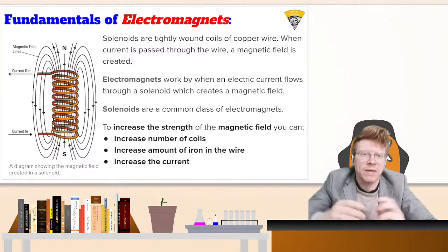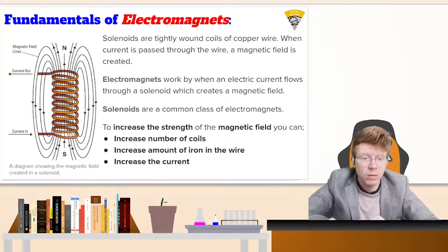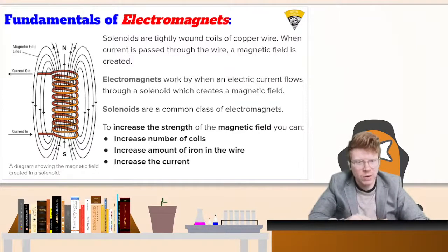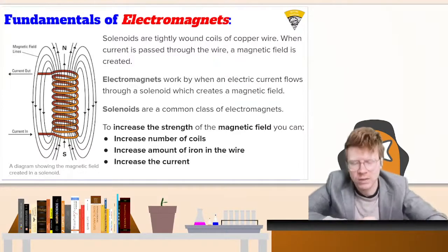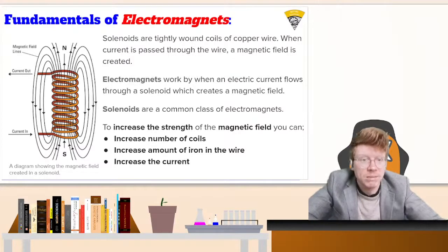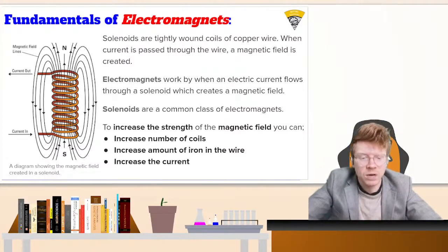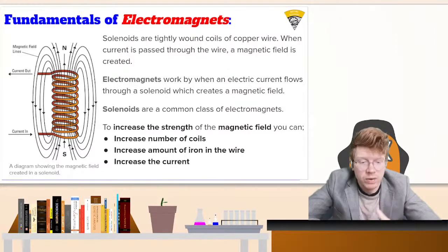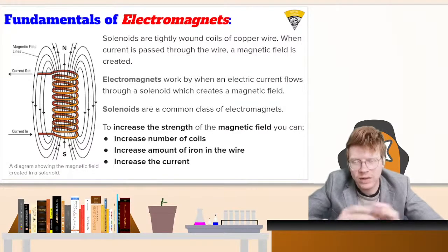Now, solenoids are wires, usually copper wire, wound in a coil, and what you find is that if you pass a current through this coil of wire, you induce a magnetic field, you create a magnetic field. And that magnetic field can be changed depending on some things to do with the copper wire and the current. If you increase the number of coils, you increase the strength. If you increase the amount of iron, so the thickness of that wire, that increases the strength as well. And if you turn up the current, that makes the magnetic field stronger. So there are 3 ways that you can increase the strength of a solenoid.